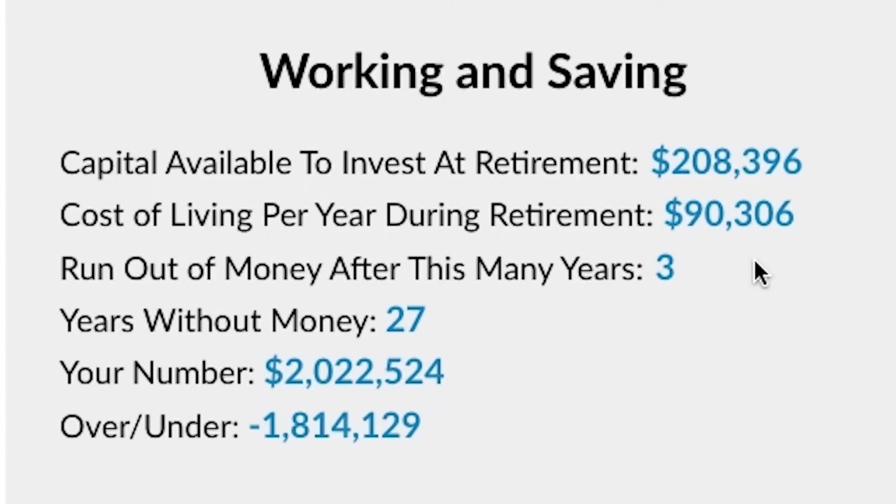which is kind of shocking. And so it turns out that in order for this financial structure to work for you, you will need to save an additional $1,814,000 over the next 20 years. So how can you do that if what you're making is 5%? Well, you can put away more and more money every year.